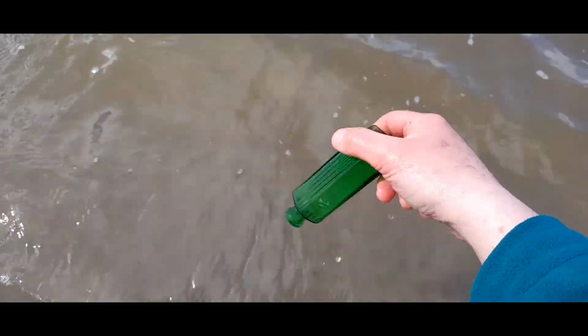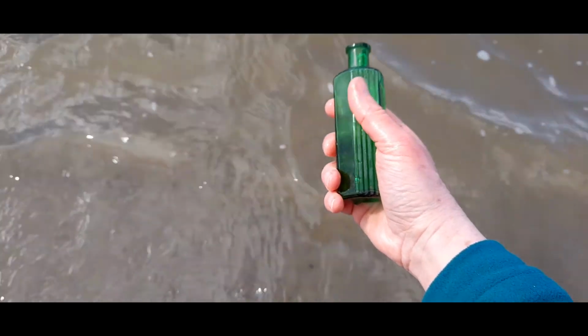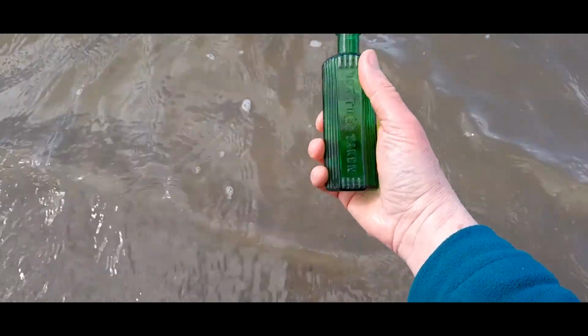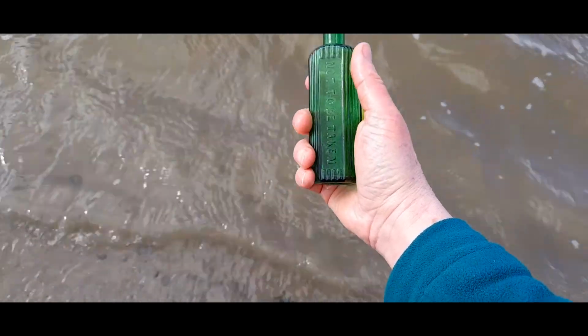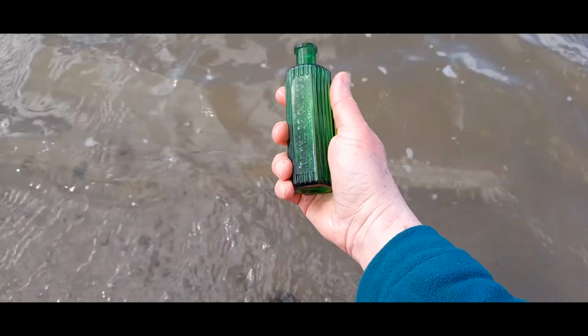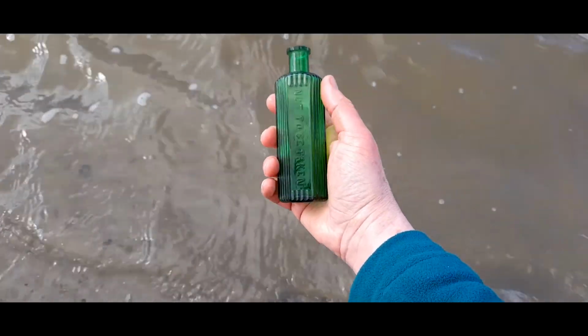Not to be taken. Those ridges, so people would know it contained poison or some sort of medicine that shouldn't be taken. Fantastic idea when you think most of the people who were alive when this bottle was made were probably illiterate. Fantastic idea that people would know that it wasn't to be taken.